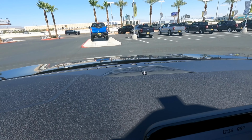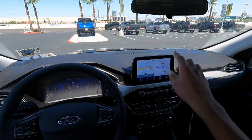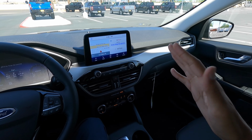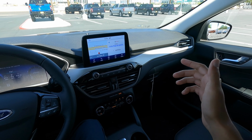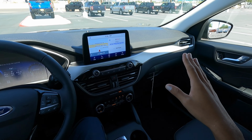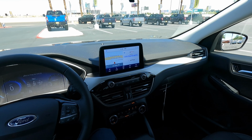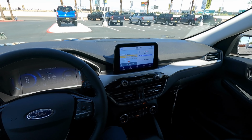And I will tell you guys this, the Bang & Olufsen is a huge, huge upgrade from the base Escape stereo. Because I'll be honest with you guys, the base Escape stereo isn't the greatest. But when you get the Bang & Olufsen, it really makes a huge, huge difference. You also get a subwoofer in the back, which is really cool.